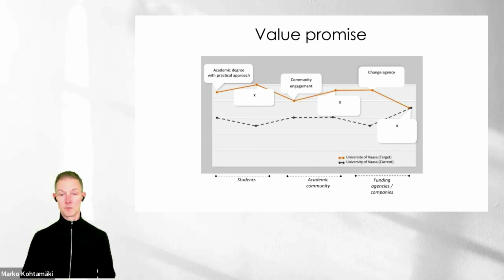Below, you see the customer segments: students, academic community, funding agencies, and companies. And in this example, and in this template, we assume that you have six components of value promise. You could have 12, you could have three. Our assumption is that any organization or front end of any organization is difficult to manage if the value promise is more than six components. I assume that actual implementation of six components in your organization is already quite a challenge. Three is probably closer to reality. 12 might be quite unrealistic.